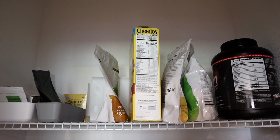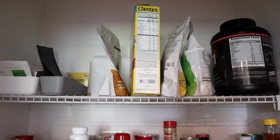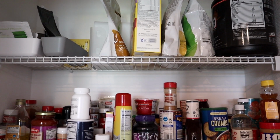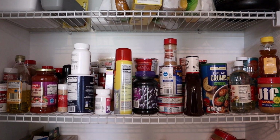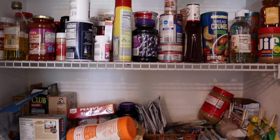The top shelf is protein and cereal and tea. The next shelf down is honestly such a complete disaster. I don't think I could even categorize it. I see vitamins, I see olive oil, baking supplies, I see spices, tuna, peanut butter. There's a lot going on there.